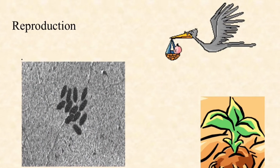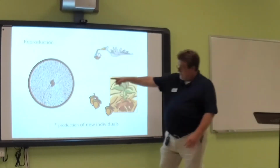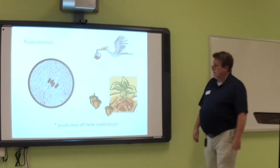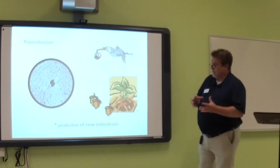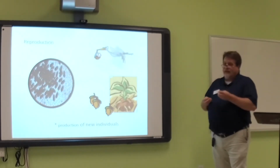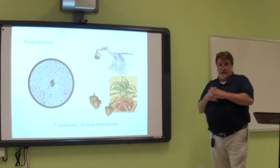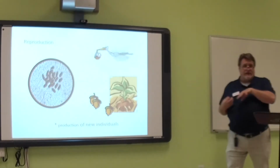Reproduction. That's simply production of new individuals. There are different ways of doing that, such as parthenogenesis, where single-celled organisms just divide and make clones of themselves and grow exponentially. Bacteria and things like that. Some organisms exchange genes with one another. We call that sexual reproduction, so you have what would be considered a male and a female. But there are also organisms that reproduce asexually. There are those that don't have to have fertilized eggs. There are some reptiles that produce offspring from unfertilized eggs.